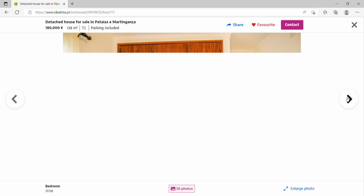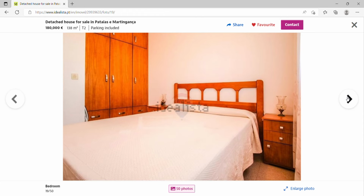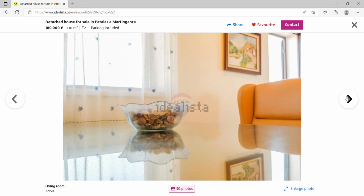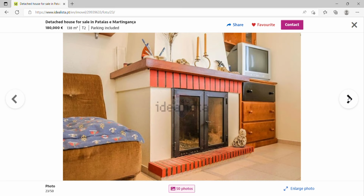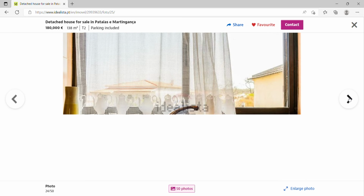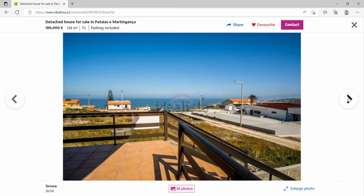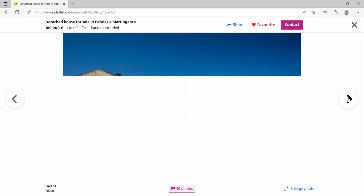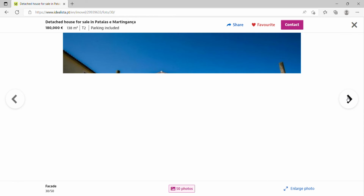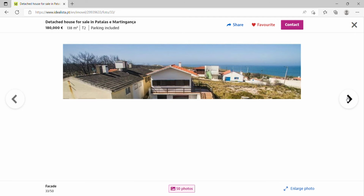Bedroom. Of course, the prices a few years ago, you could have got this cheaper, no question about it. But I think considering now where we are in Portugal, with prices having risen so much over the last few years, I still think this property represents good value for money, although it's not in the centre of town, anything like that. But if you're just looking for a house with a sea view, that's the facade of the house. It's not bad at all.